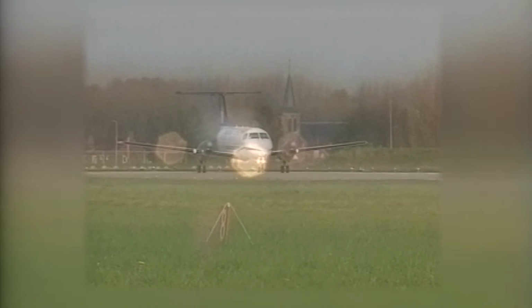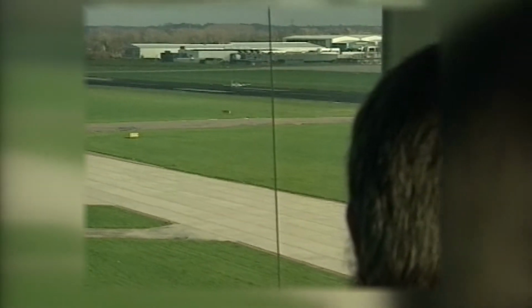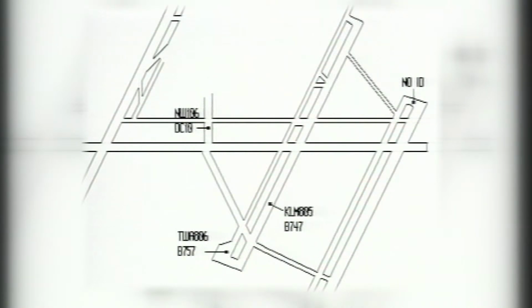Poor visibility is one of the major causes of delays in aviation today. Present methods of tracking aircraft on the ground rely on visual means. This video offers a solution to this problem.